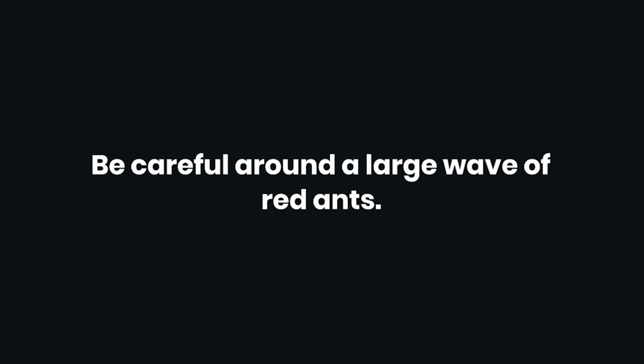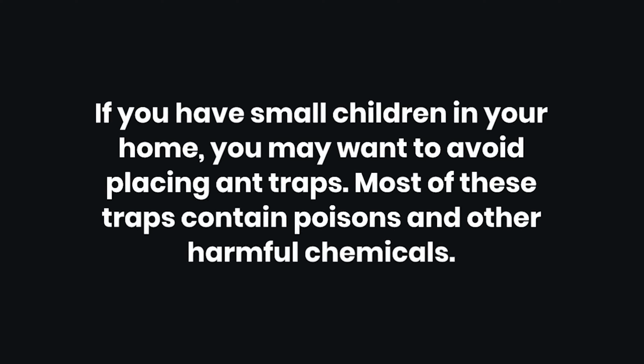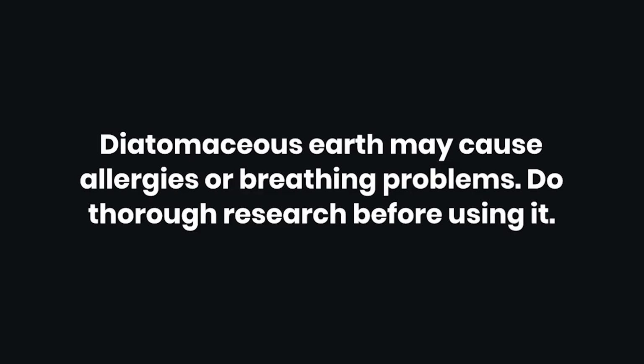Warnings. 1. Be careful around a large wave of red ants. 2. If you have small children in your home, you may want to avoid placing ant traps. Most of these traps contain poisons and other harmful chemicals. 3. Glue traps are non-toxic. 4. Diatomaceous earth may cause allergies or breathing problems. Do thorough research before using it.